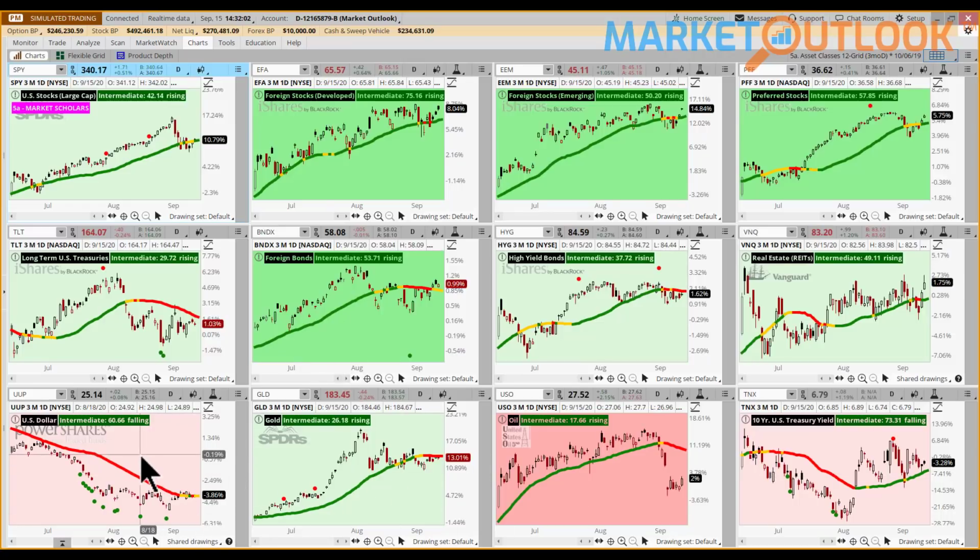So as you can see down below here, we've got a few pink charts on the bottom rung. We've got the US dollar as a pink chart. We've got oil as a pink chart, and we've got the 10-year US Treasury yield as a pink chart. Now, the 10-year Treasury yield is actually trading above a rising moving average, so I wouldn't really get overly concerned about the bearish posture there yet.